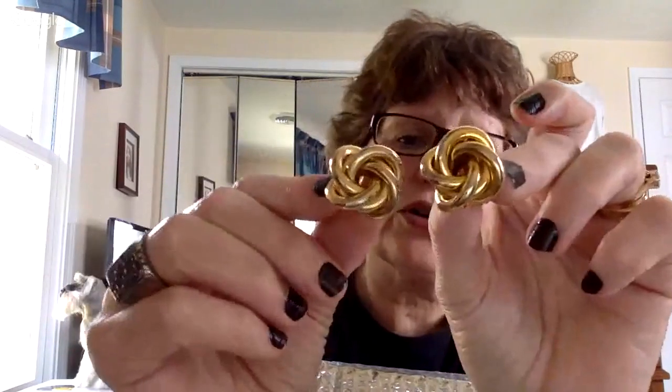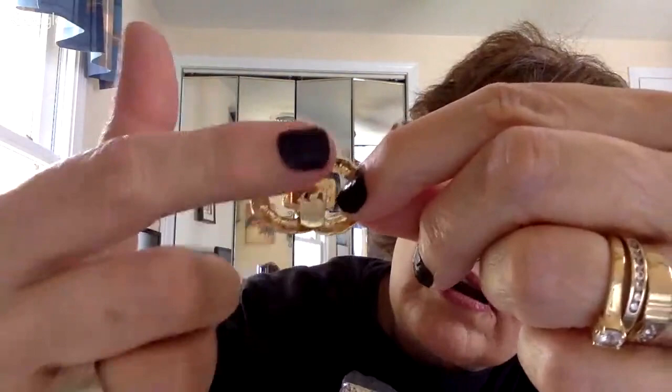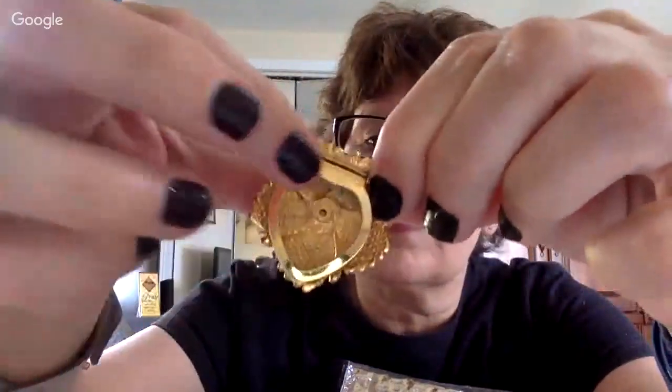Ooh, okay, here's my second pair of these. I've got a pair like this, pretty sure. These are big old knot earrings, because I've got two pair of those. Oh, here's the other one. Okay. Shoe clips. Very cute. Now you can tell these are shoe clips. That's the back of a shoe clip if you're not familiar with what they look like. Fur clips and other clips usually have a longer part here. And this is a scarf clip. So that's what that looks like on the back.